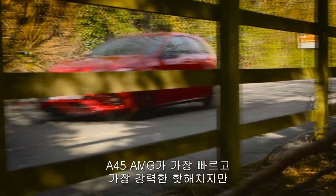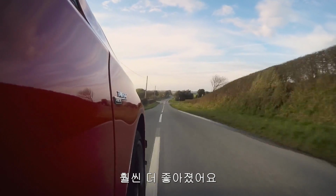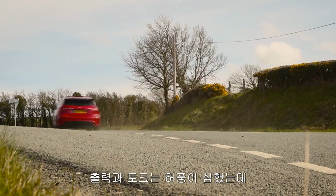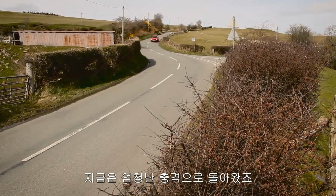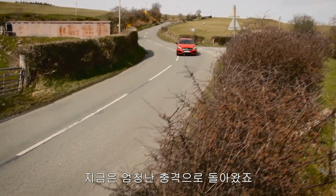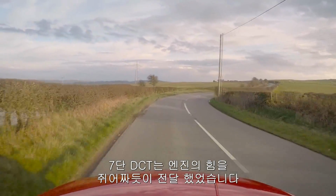The A45 AMG might be the fastest, most powerful hot hatch there is, but this facelift has transformed it from a clinical exercise in one-upmanship into something so much better. Now, the extra power and torque are mainly for bragging rights, but it's the subtler, smaller changes that have had the bigger impact. The 7-speed DCT gearbox used to really strangle the savage delivery of this engine.